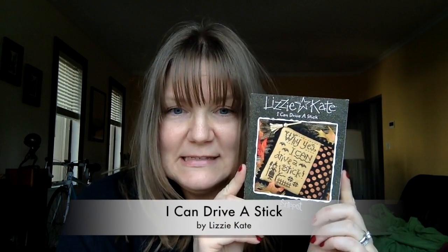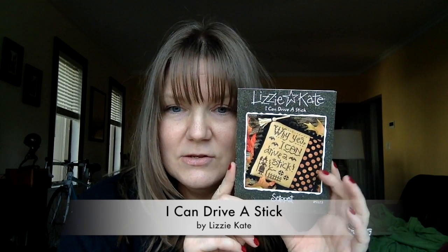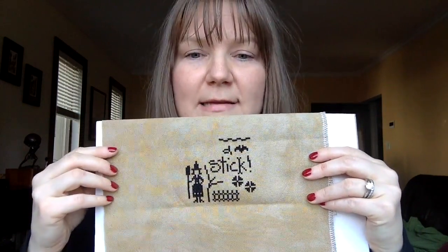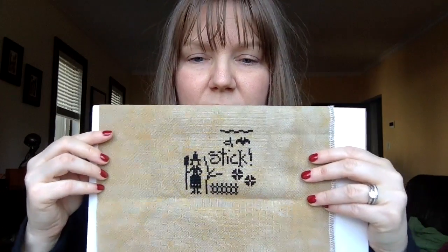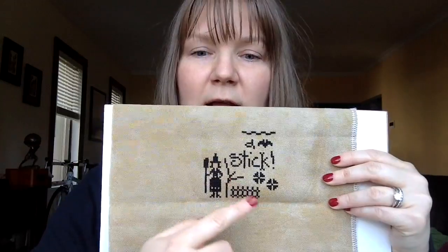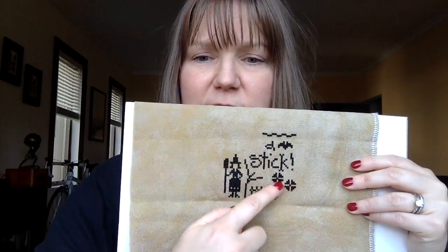Okay, so the next one I have is I Can Drive a Stick by Lizzie Kate. And let's show you where I'm at with it. Here we go. So last time, again, probably just saw the picture. I finished the fence. I finished the word stick, the exclamation, these little, not sure what they're supposed to be.